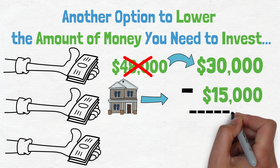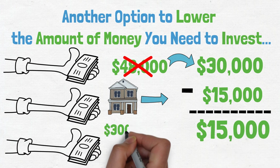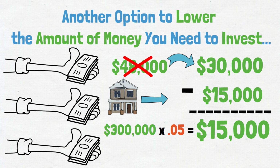Now, we've lowered the amount you need in dividends to only $15,000 a year, and let's say you're getting a 5% return on your investment. So now you only need $300,000 invested to be able to live off dividends.